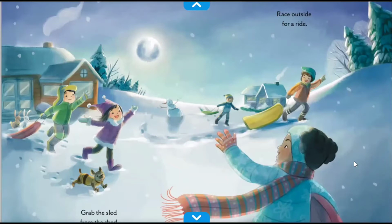Yay, let's go outside. Wow, look at all this fun they are having. I would love to play in the snow too. Oh, and by the way, there are more friends coming out. So maybe other people see that there is a power outage, so they're also coming out to play in the snow.